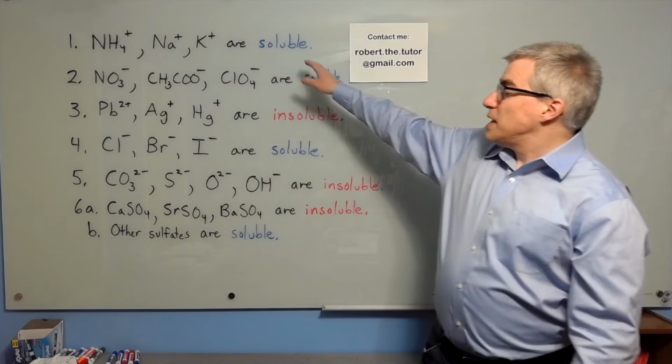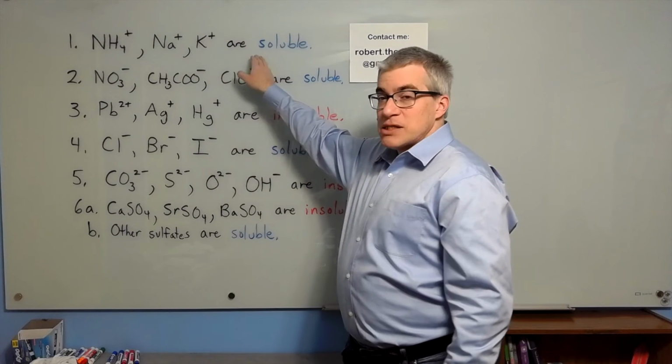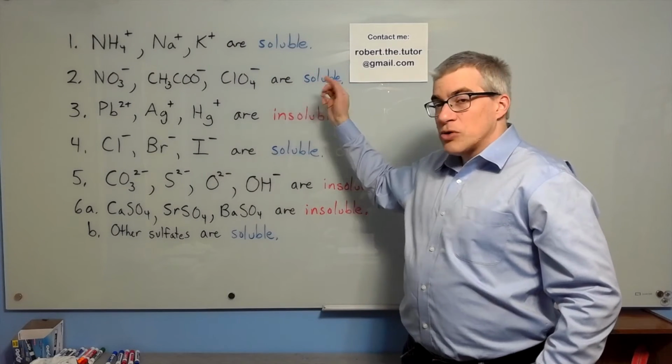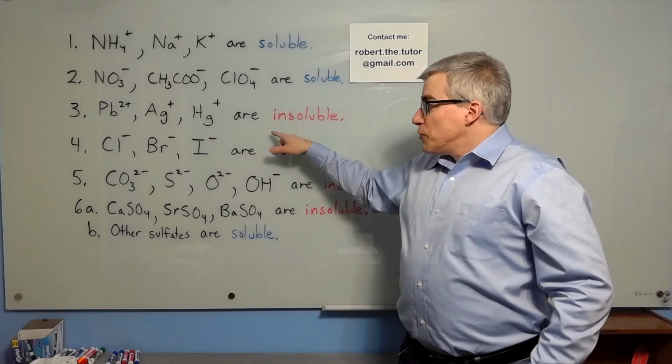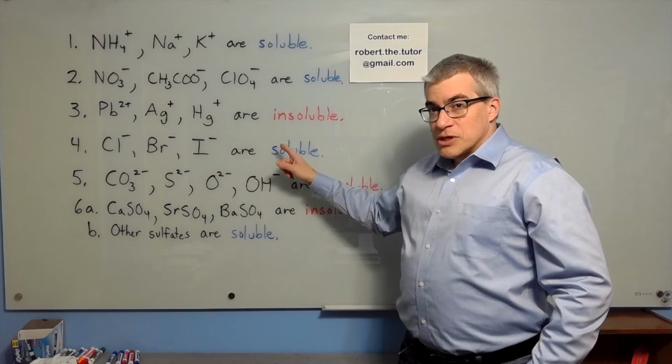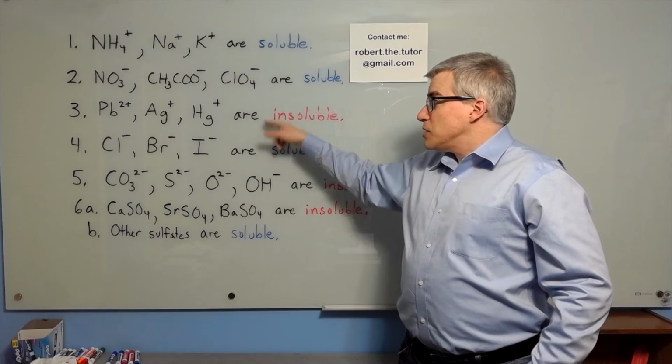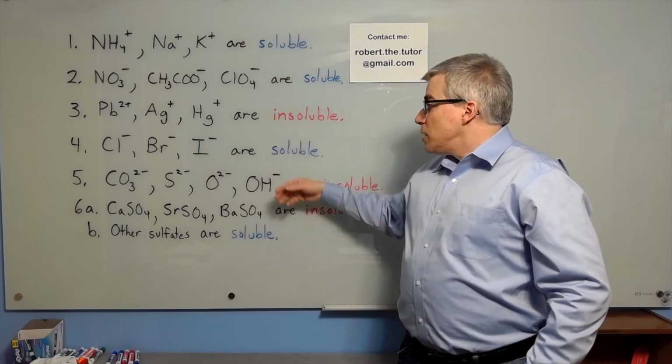Rule 1 is that ammonium, sodium, and potassium are soluble. Rule 2, nitrates, acetates, perchlorates are soluble. Rule 3, lead, silver, mercury are insoluble. But Rule 2 outranks Rule 3, right? So lead nitrate is soluble.